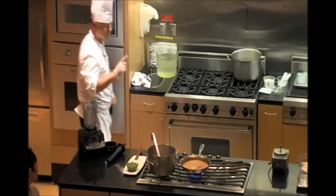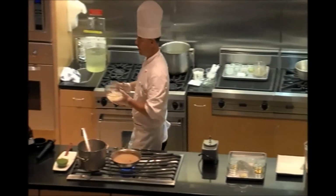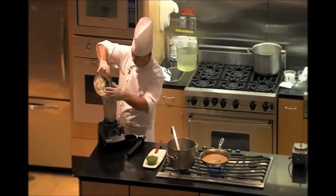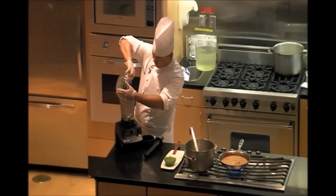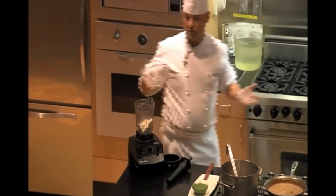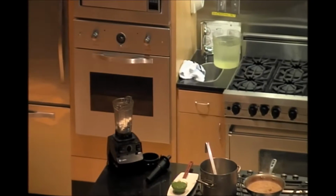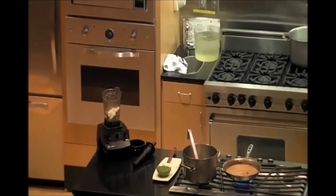And we're almost there. And again, back to the Vitamix, I have silken tofu, which is an undrained tofu product. So it's nice for mousses, smoothies, those types of applications. Excuse me, yes. What exactly is tofu?